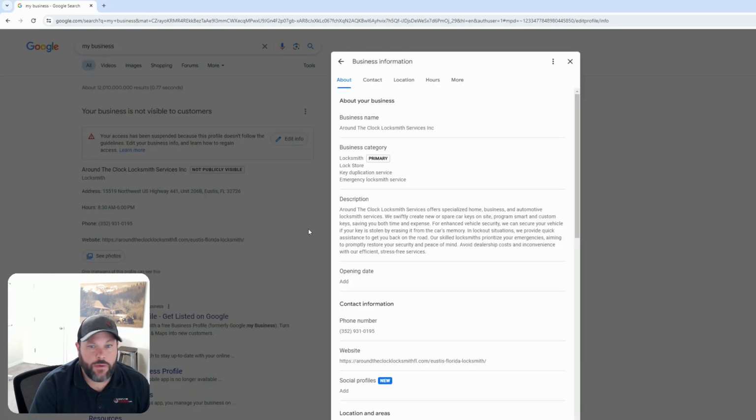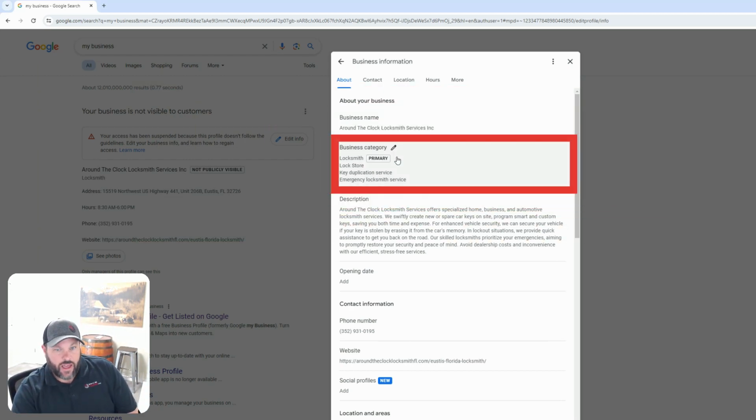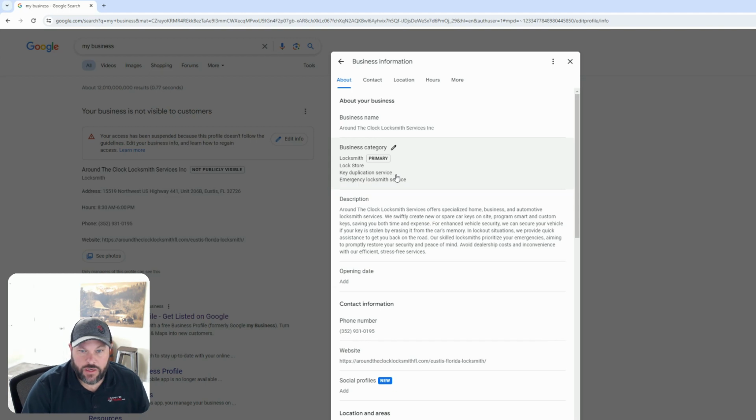We're going to hit edit up here. We're going to look at the name. We're going to make sure this is exactly our business name. We're going to make sure that the categories match and they're exactly what categories we have in mind. This one is good. We just got this all taken care of and submitted for an appeal again.